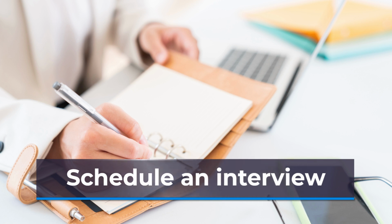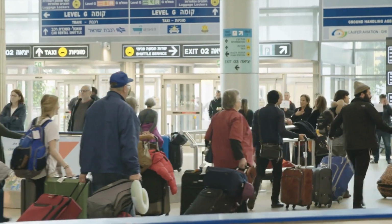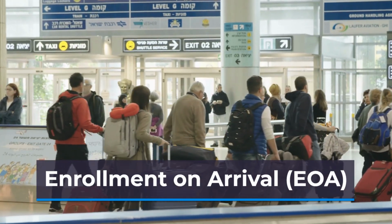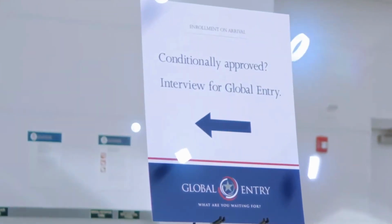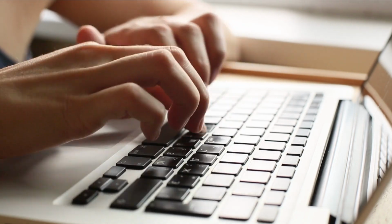Schedule an interview. After your application is approved, you'll need to schedule an interview. The best option is to use Enrollment on Arrival, EOA, which allows Global Entry applicants who are conditionally approved to complete their interviews upon arrival from an international trip. This way, you can avoid needing to schedule an interview and just walk up to the enrollment center at the airport. To find an interview location near you, visit the CBP website.